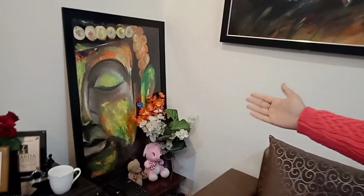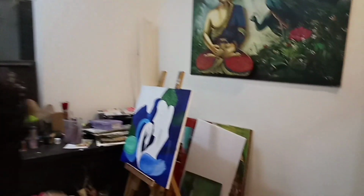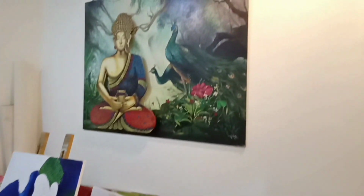You can come here and see. Check out this beautiful Buddha's painting. Yes, and also, we actually got the opportunity to get into her studio. Yes, it's a beautiful studio, and you can see some ongoing paintings there. You can check out some more paintings there.